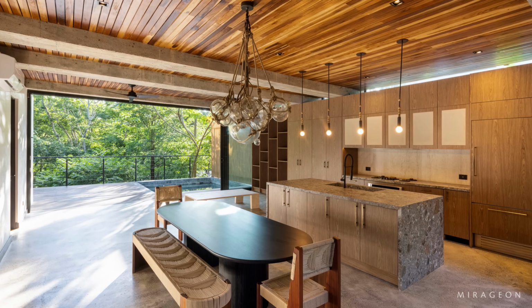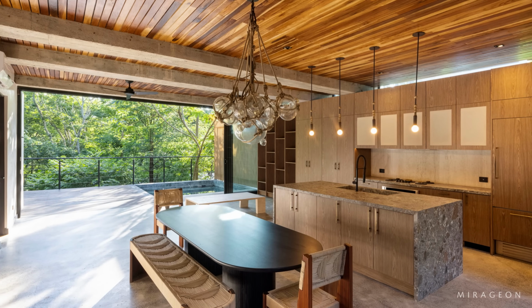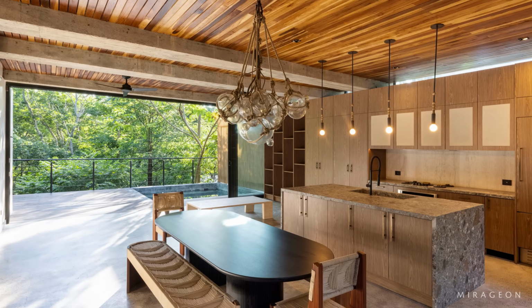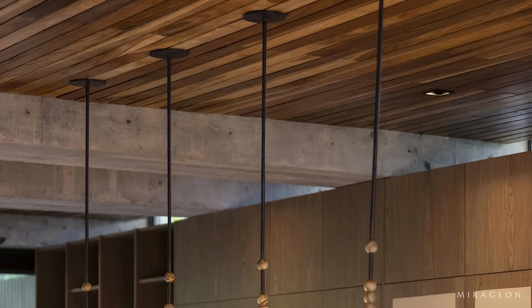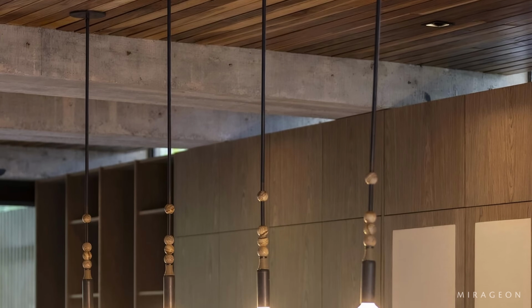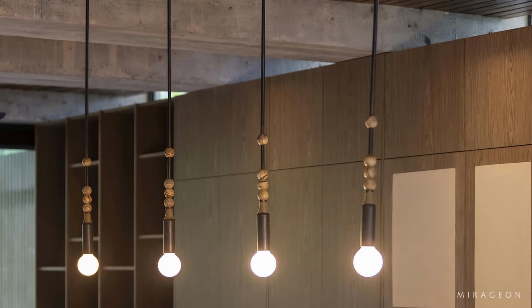Designed by FAMM Arquitectura, the house is located in a region with limited urban development, where the sea, forest, and uneven topography define the boundaries of the built space. Its design establishes a continuous connection between interior and exterior, with spatial experiences that open up or shelter from nature depending on the moment.